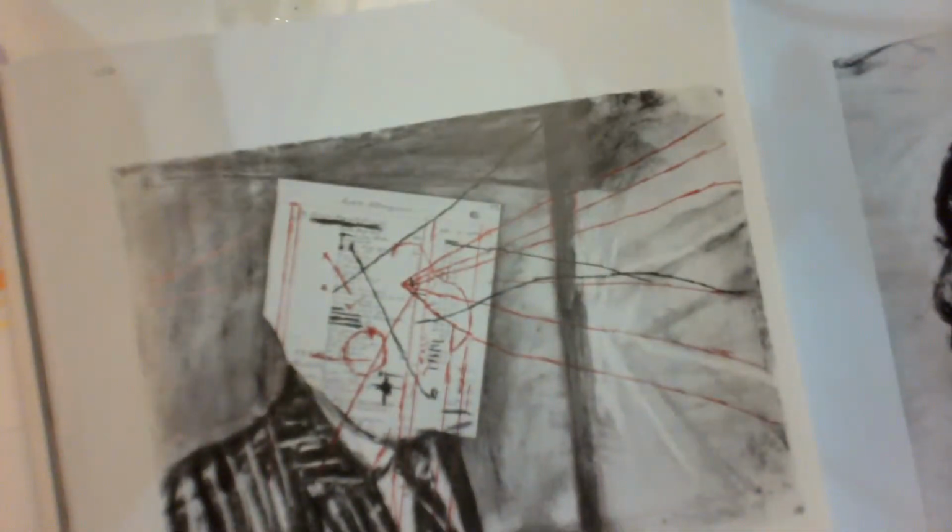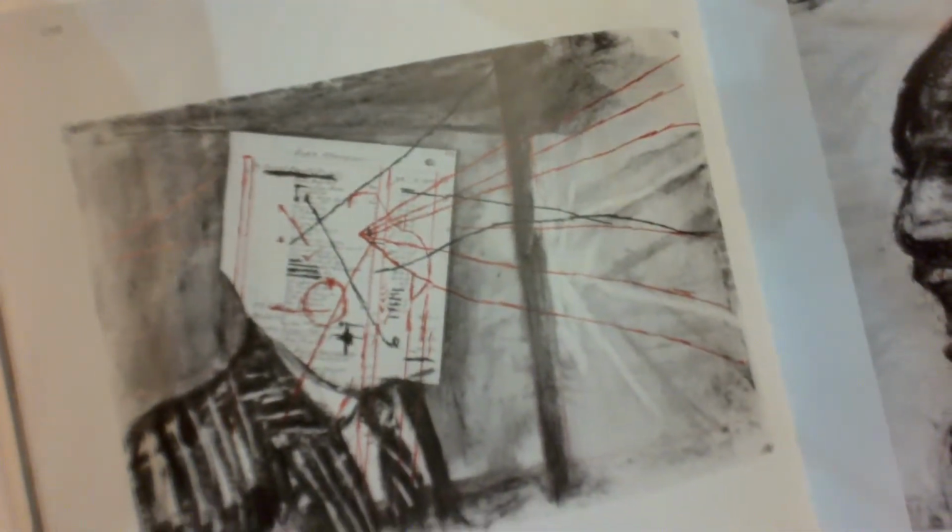Yeah. So this left me absolutely wanting to get some charcoal out and see what I can do and just have some fun tonight. No idea where it's going to go. Oh, here's the red marks I'm talking about. He's fearless the way he explores things and tries different things, and I love that.